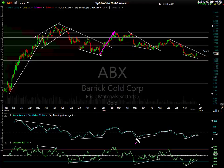Just wait patiently for these divergent lows to set up, and not just one stock. You have to look at the entire sector. I have to make a bullish case for gold, a bearish case for the dollar, and then a bullish case for the GDX, and then go down within GDX and make sure these leading mining stocks also confirm the bullish case, which I think they do here in Barrick. So again, last divergent low back here, breakout, back test, and then boom, nice rally. And that's what we're looking for here.